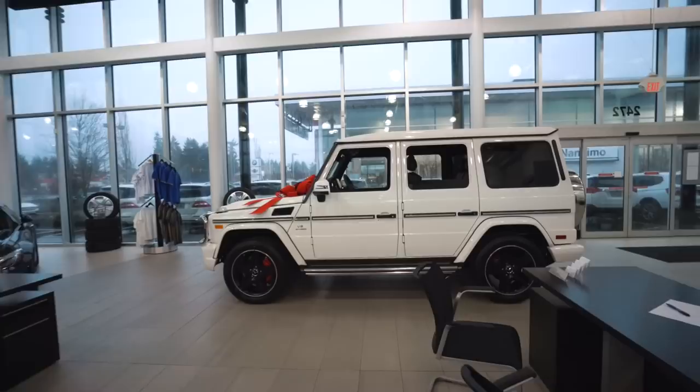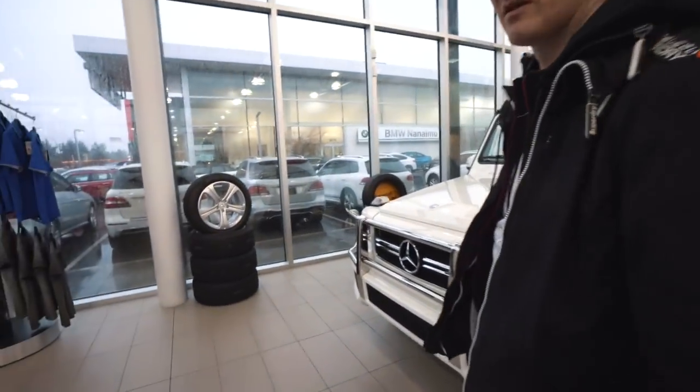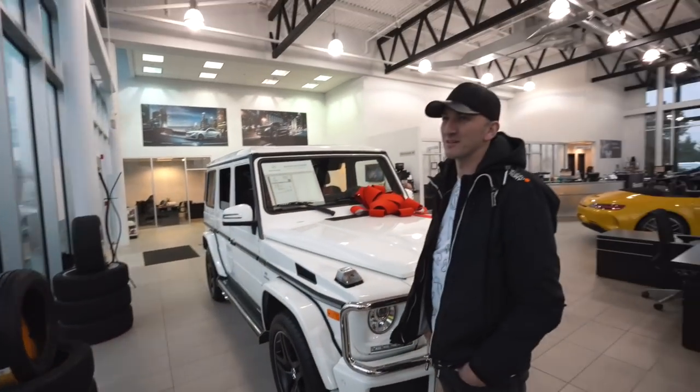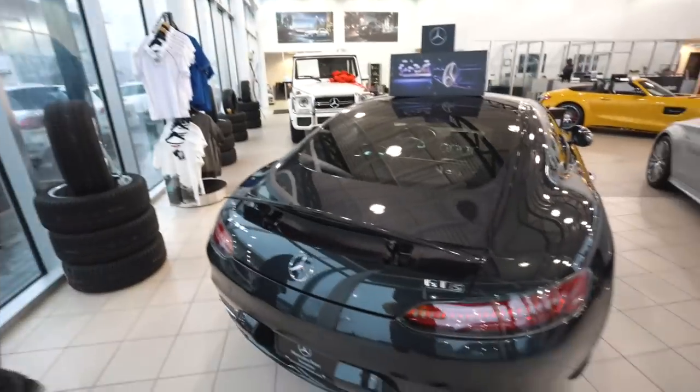Dude, G-Wagon. Pretty nice. Yeah. Good on fuel for the commute, probably. Wait, why don't you get that? This would be a good one for you. Yeah, but here's the thing, I already have an SUV. Oh, get rid of it then and buy this. Yeah, fair enough. You a fan of the GT?